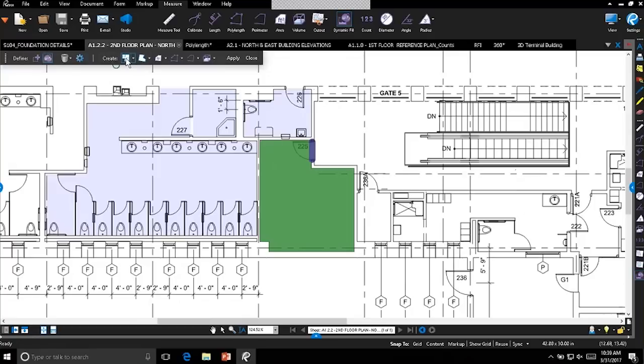The first one is space. So I'm going to go ahead and create a space, and I'm going to give it a name. So in this case, I know that this is room 225. I can choose the color for my space and the opacity, but that looks pretty good to me. So there it is. Notice it's highlighted in blue, so I'm going to create a space using Dynamic Fill. The next one is if you want to create a polygon markup, you can choose to use the polygon tool. But in this case, I want to create an area measurement.